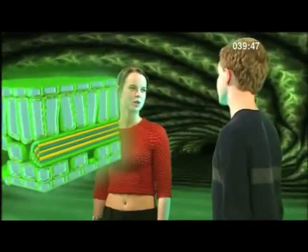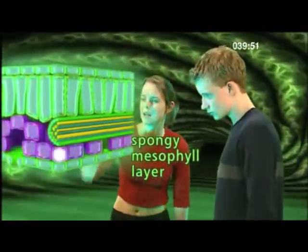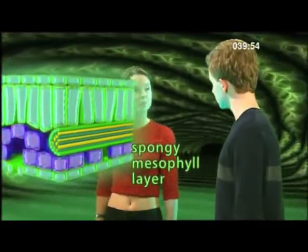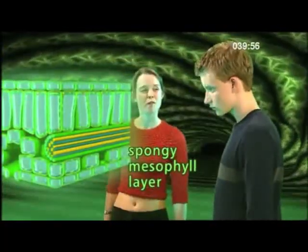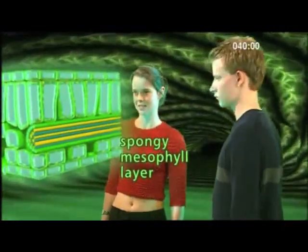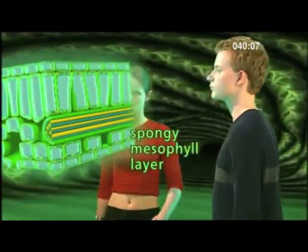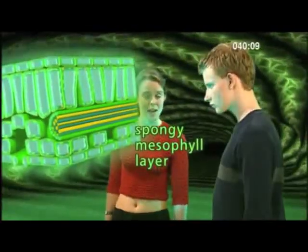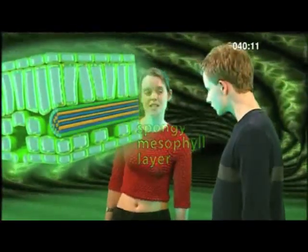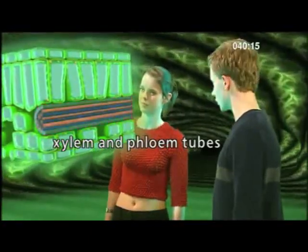Okay, so far. Good. Moving deeper into the leaf, we come to the spongy mesophyll layer, or the middle leaf layer. This, and the palisade above, are full of air spaces that allow carbon dioxide to reach the palisade cells. Why do palisade cells need carbon dioxide though? Because carbon dioxide is needed for photosynthesis to happen, but we'll come to that later. The mesophyll layer is also where the leaf veins containing the xylem and the phloem tubes can be found. Oh no, you started talking another language suddenly.